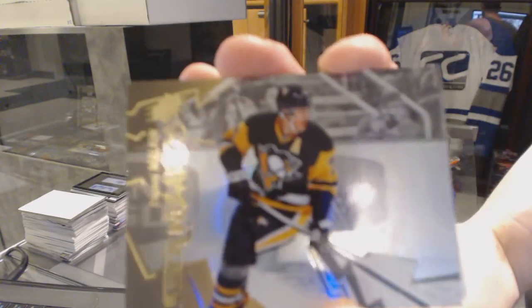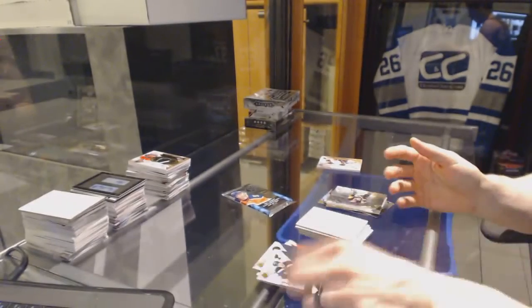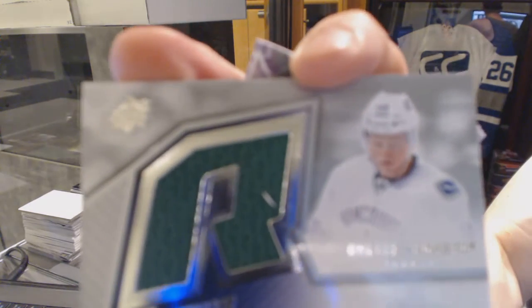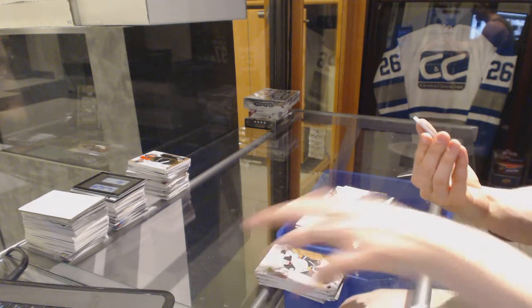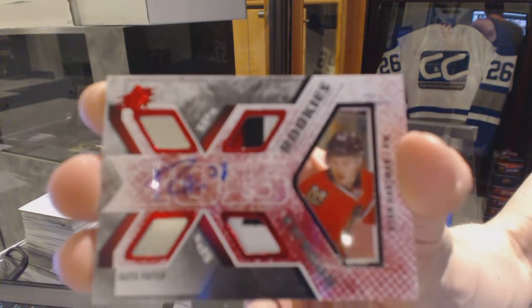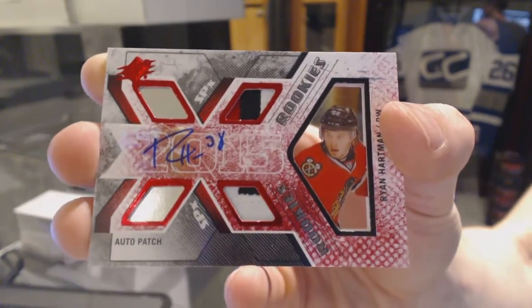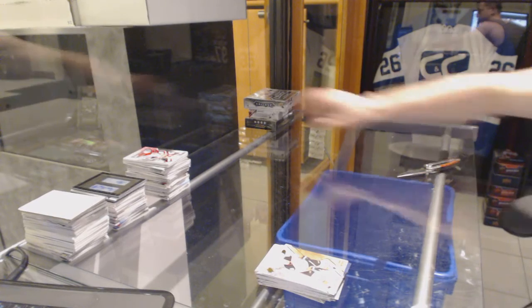Stick Wizards for the Pittsburgh Penguins, Evgeny Malkin. Retro rookie jersey for the Vancouver Canucks, Hunter Shinkarik. And we've got a rookie dual patch and auto ruby numbered 5 of 50 for the Chicago Blackhawks, Ryan Hartman. Ryan Hartman. All right, on to the Trilogy.